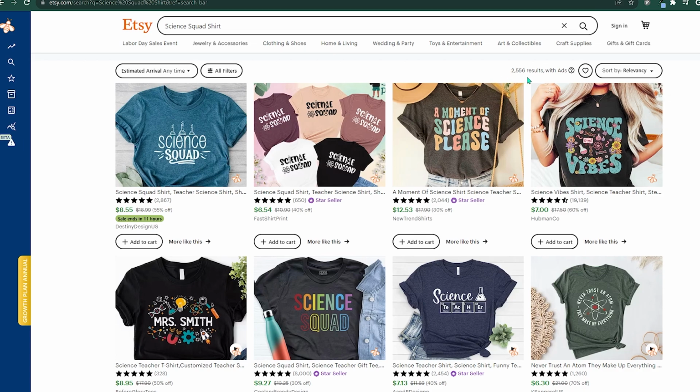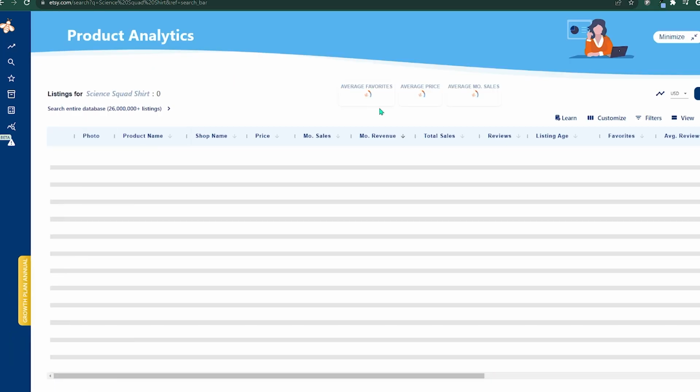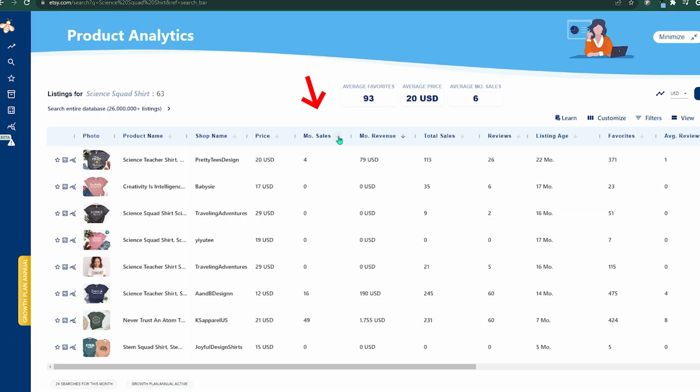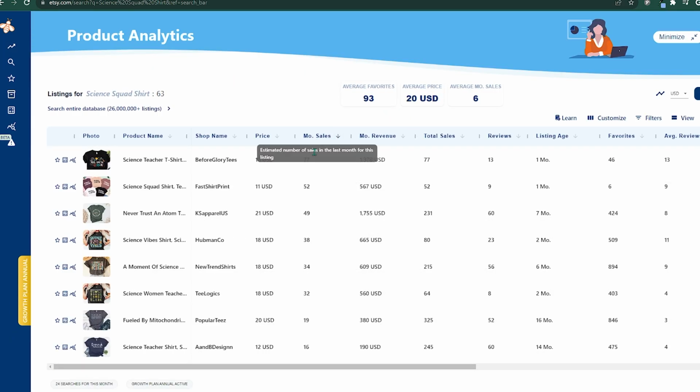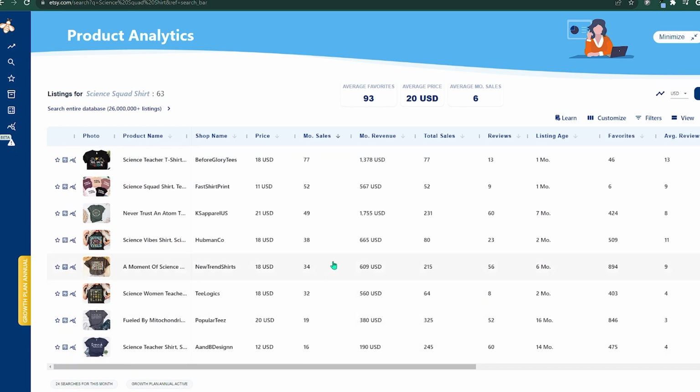And to check out the monthly sales of this entire niche, I use the Everbee tool. By clicking product analytics and sorting the monthly sales by the best selling, you can see exactly how many sales each t-shirt got. So I can say that an average of around 250 sales happen in this Science Squad shirt every month. So that's good for the amount of competition.